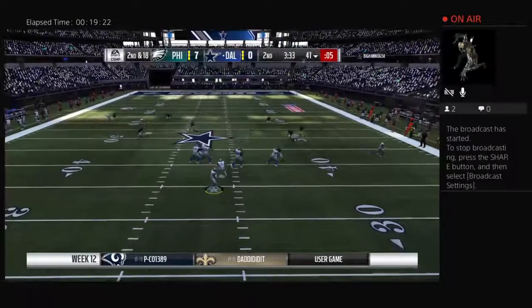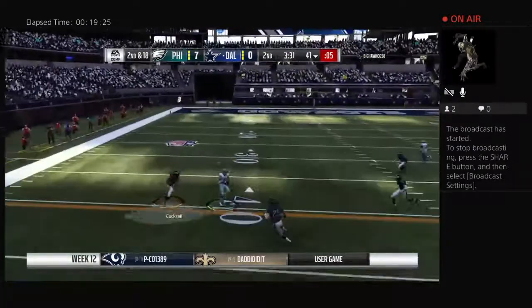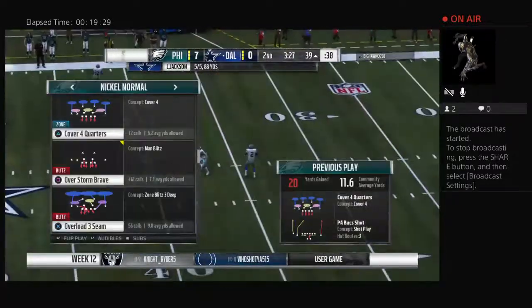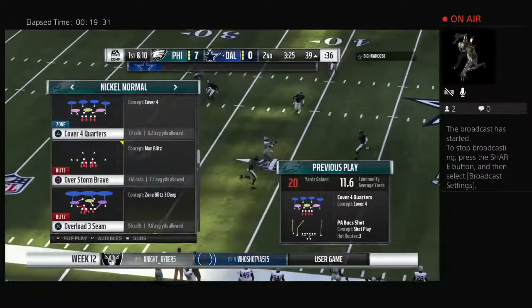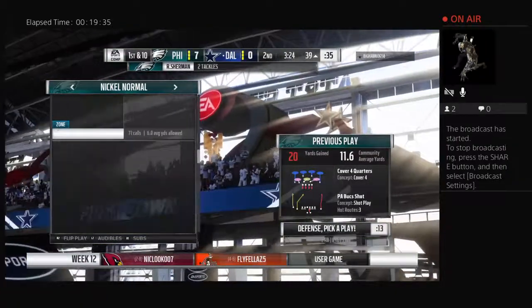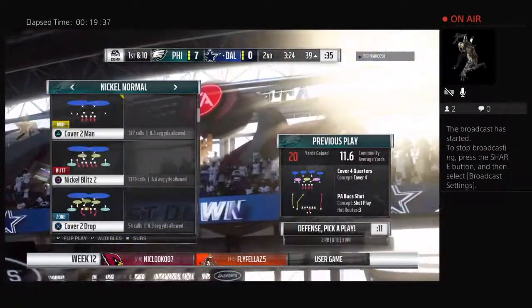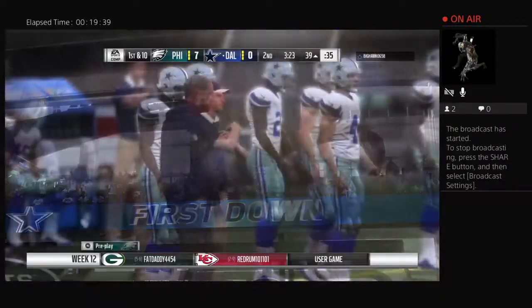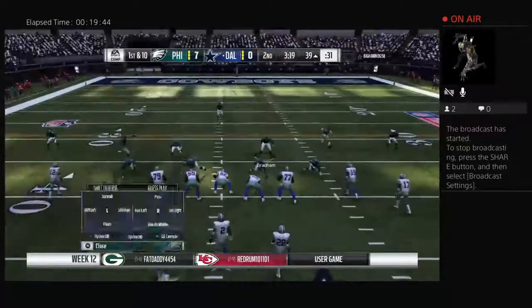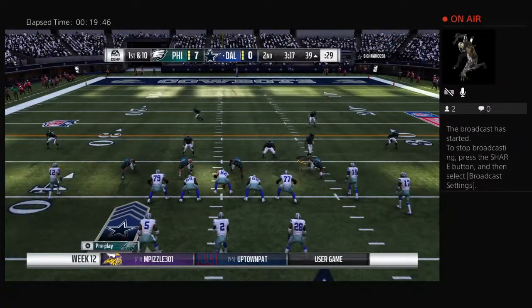Off the play fake, here's Jackson. Looking left side, and it's complete. And able to rip off a big chunk of yardage before being dropped inside the 40. A good pick up there of 20 yards. So from Philadelphia territory now, here's a 1st and 10 at the 39-yard line.